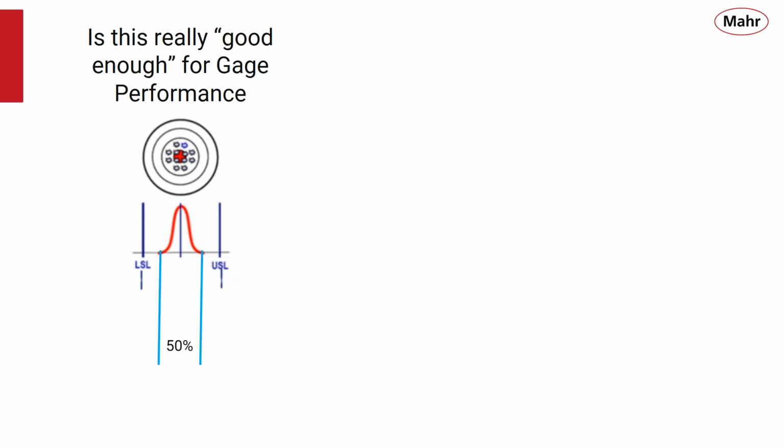Now, if we had that same type of results for that master on that gauge in a controlled environment, I don't know if this would really be good enough for gauge performance. We'd be using up 50% of our part tolerance just on what the gauge performance is. That doesn't leave much error for other things to happen or what the part itself might be. So I wouldn't say that this is a very good performing gauge.